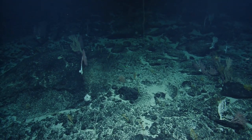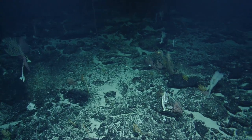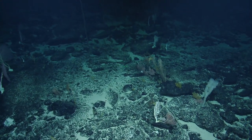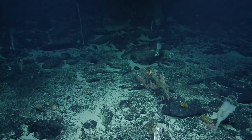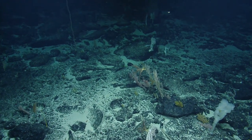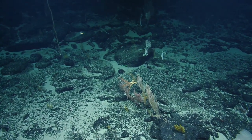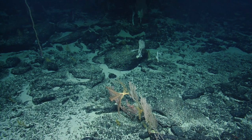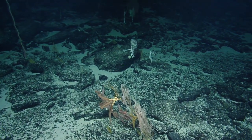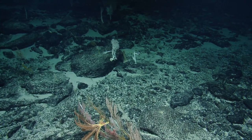So we're just surveying around here. I'm not asking for a lot of zooms right now because we've seen most of these corals and gotten a good look at them. We've sampled several of them. And so we're kind of just covering ground to get a sense of the distribution and abundance of these on a larger spatial scale. This angle of being a meter or so off the seafloor and cruising along is really good for video annotating.